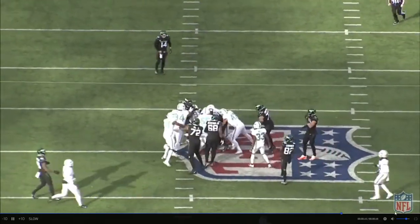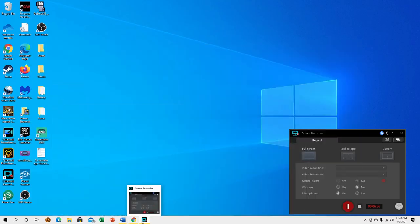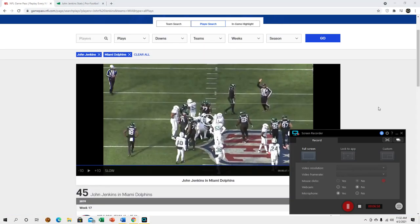So, yeah, I think you pretty much get the idea. He's a good player. But it's nothing crazy. If you're a Dolphins fan, you should be familiar with him. He played with us in 2019. Had some pretty significant snaps for us. I'm not expecting his stats to be anything crazy. I'm not expecting him to play all the time.